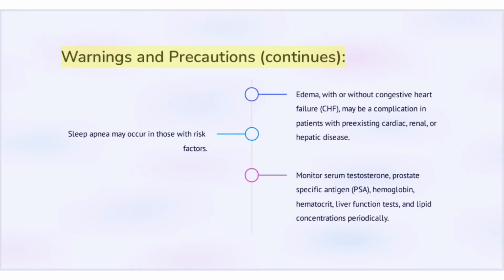Warnings and precautions continues. Edema with or without congestive heart failure, CHF, may be a complication in patients with pre-existing cardiac, renal, or hepatic disease. Sleep apnea may occur in those with risk factors. Monitor serum testosterone, prostate-specific antigen, PSA, hemoglobin, hematocrit, liver function tests, and lipid concentrations periodically.